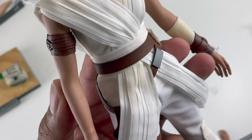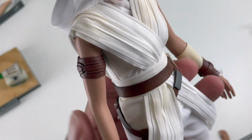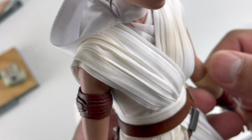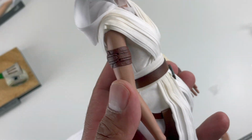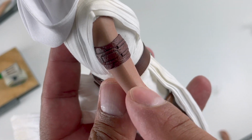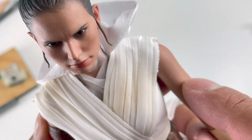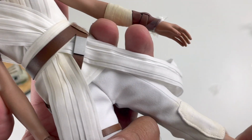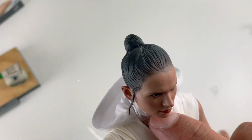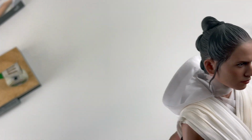I wonder if Ahsoka Mandalorian comes the same like this. But yeah, I don't know if you want to pose her with her arm bent. I just wanted to point out to you guys that you really need to be careful with her arms. The legs, hard plastic. It's more like her arm. Her neck too, the same thing. Her face is hard plastic. So yeah, just be careful with that, guys.